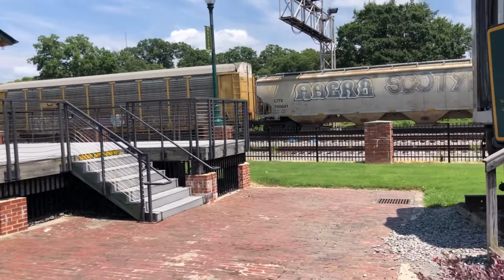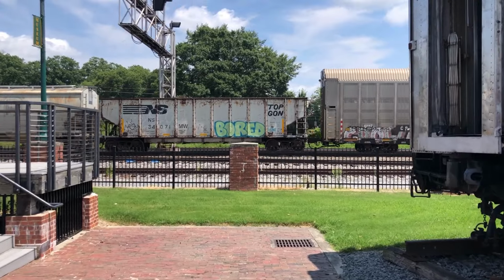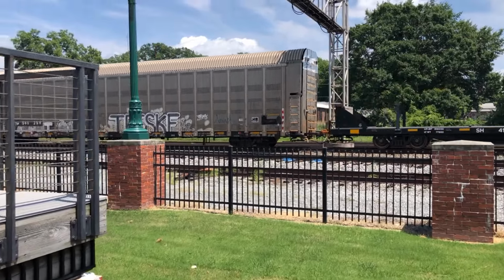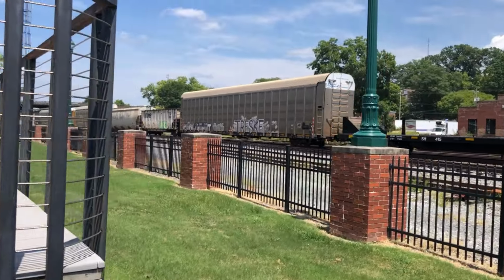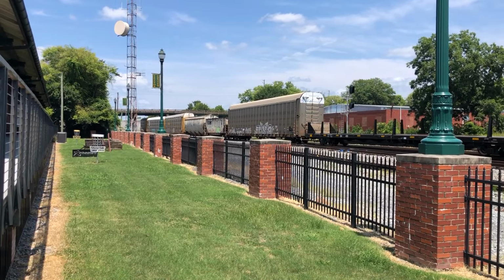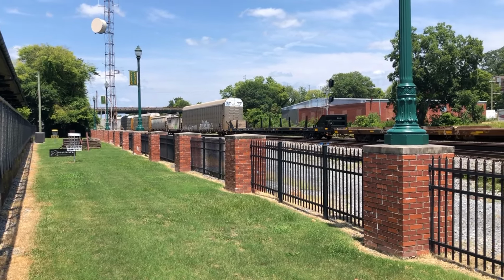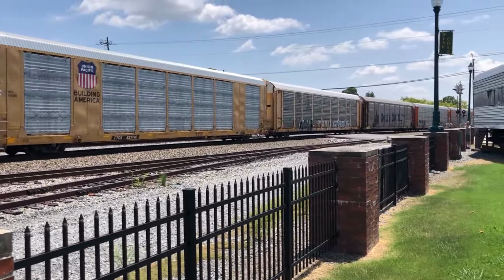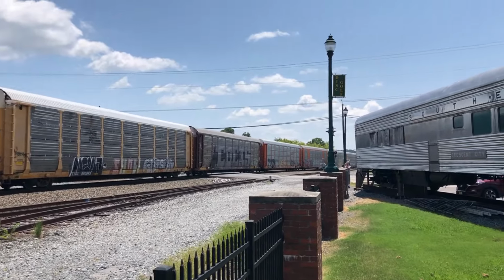Well, we were just about to back up. I had to jump out of the car, so I missed the engine. I don't know if y'all two got the engine or not. I know I didn't.